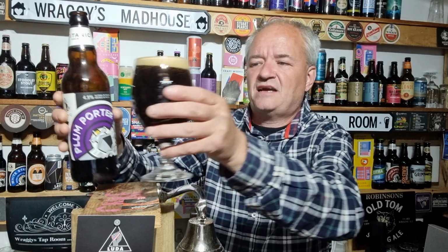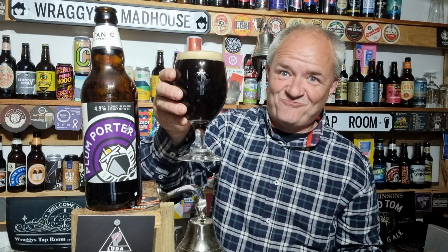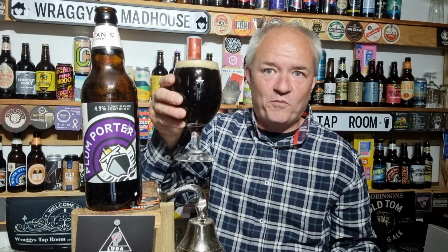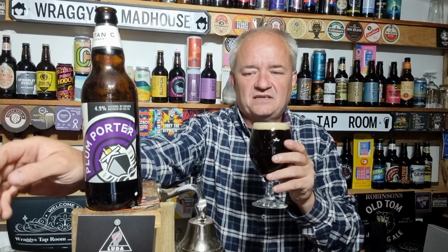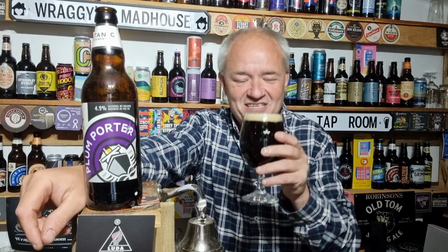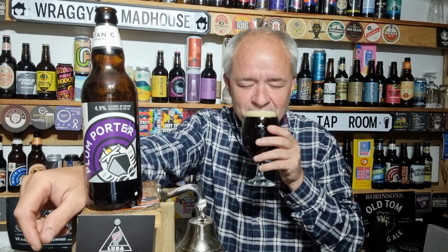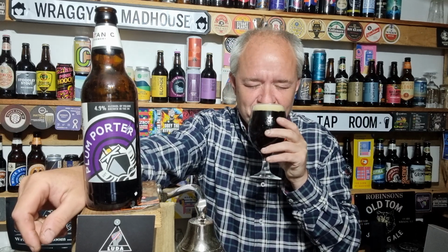Look at that. Absolutely beautiful. I've loved the Titanic Brewery beers for as long as I've done beer reviews, and well before I did beer reviews, to be fair. You only need to go back in all my older beer reviews to know this, but here we go. So a lovely plummy nose on this. Rather like a sweetish plummy nose.